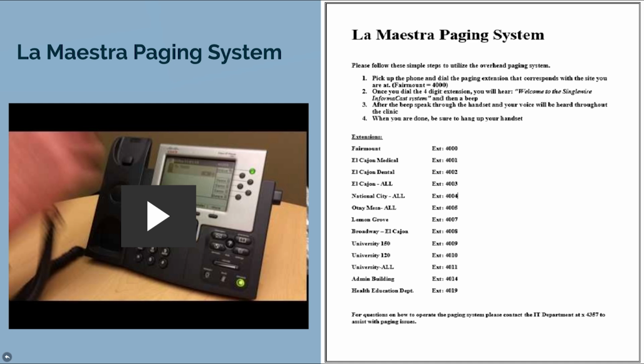3. After the beep, speak through the handset, and your voice will be heard throughout the clinic. 4. When you are done, be sure to hang up your handset. To avoid paging the wrong clinic, please dial the extension that corresponds with the site you are at. For questions on how to operate the paging system, please contact the IT department at extension 4357 to assist with paging issues.